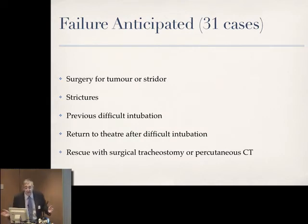The 31 failed intubation cases where failure was anticipated tended to fall into a number of categories, particularly undergoing surgery for upper airway tumours or for stridor, or with known tracheal strictures. Some of them had been previous difficult intubations, so that's a very good reason for anticipating failure. And more than one was certainly a return to theatre within 48 hours after a previous difficult intubation, and we know that returning to theatre for a second procedure often means that we're looking at an airway that's not only difficult but has airway edema as well.